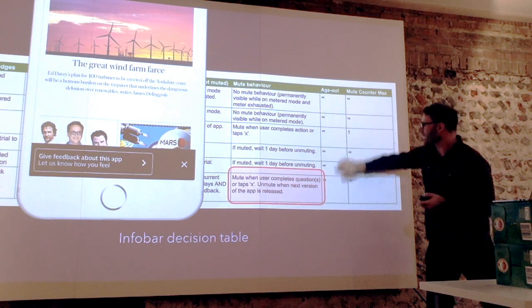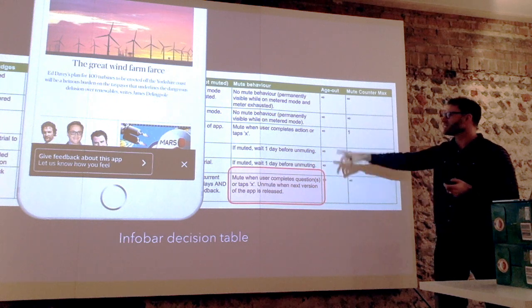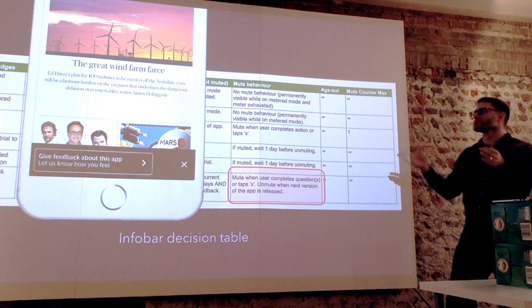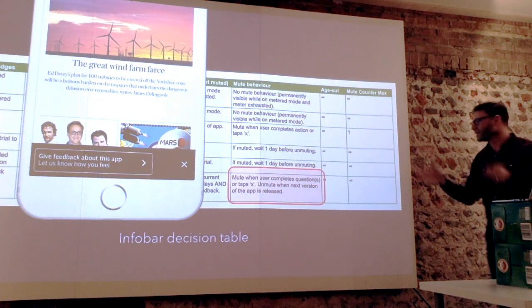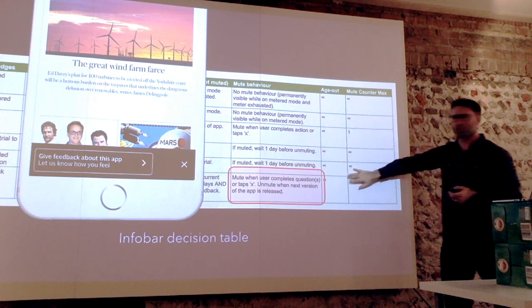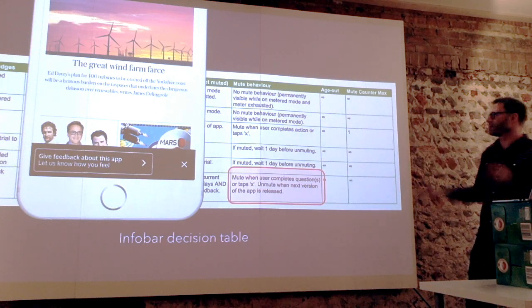So you can see we've got other things like age out here, which is basically, should this thing just kind of die of its own accord, even if they never touch it? Should it just sit there forever, lingering around the bottom of the screen? In this case, we said no, we want to be kind of aggressive. You can see we have the opportunity to turn it on, but the marketing team are like, no, I'm making everything infinite.